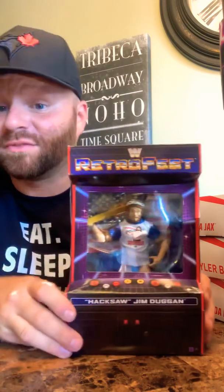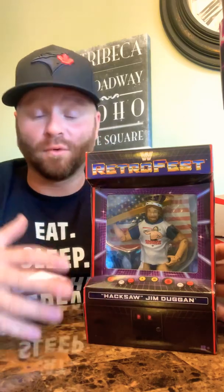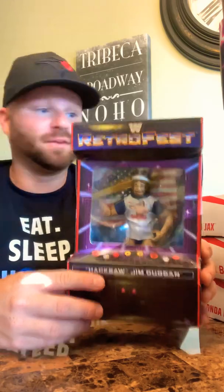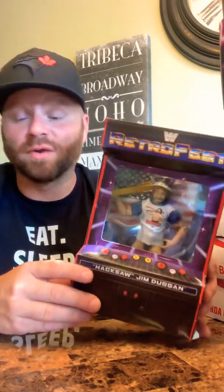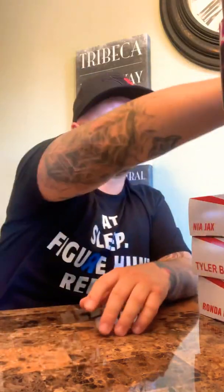And then we go on to some of the Retrofest figures. These happen to hit clearance a lot, but the newer ones haven't yet. So Jim Duggan is here. Still one of my favorites from the line with the classic shirt, the 2x4, the crown, the flag. Again, the accessories are worth that. He was definitely one to get. He's at most of them, so between him and Ric Flair, you usually can find these now. So if you're seeing this video, get to your GameStops quickly, because $5 is what they're all ringing up at.